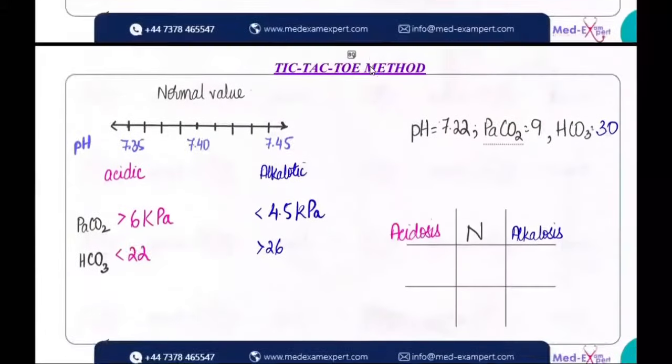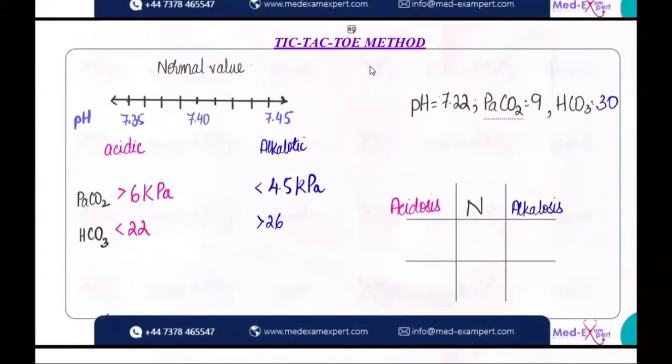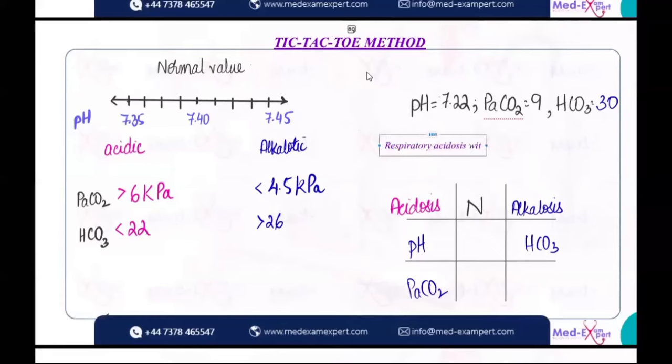All right, now this is done. This is here. Yes, this is respiratory acidosis with partial compensation. Now I am going to place this. pH is 7.22, so pH comes into the acidic part. Partial pressure of carbon dioxide is 9. Again, it is acidotic. It is going to come here. Now, bicarb is more, so it is going to come here. So this is respiratory acidosis with partial compensation.